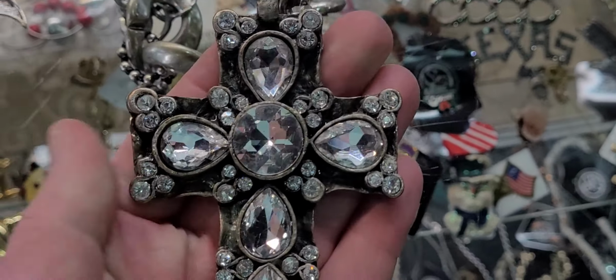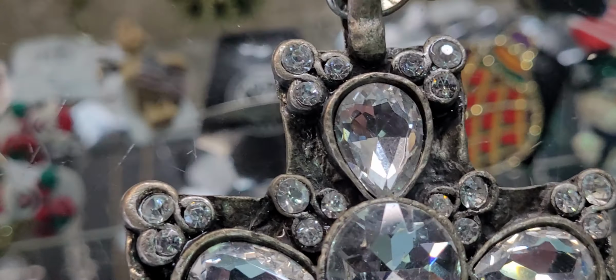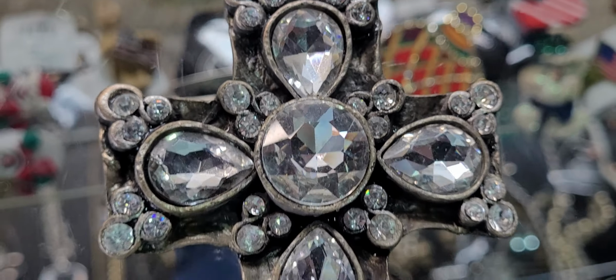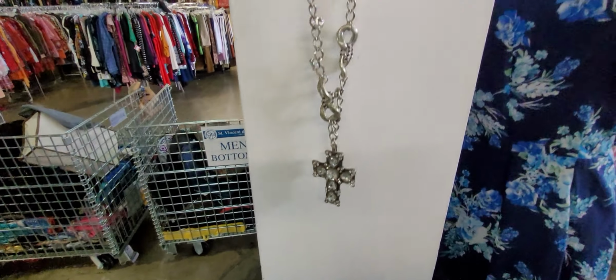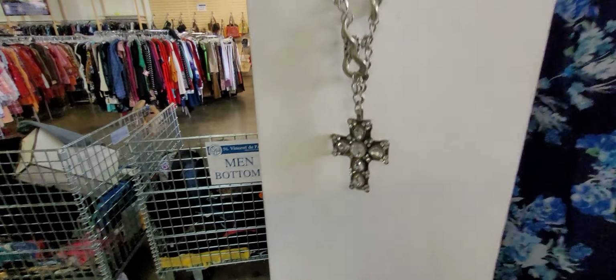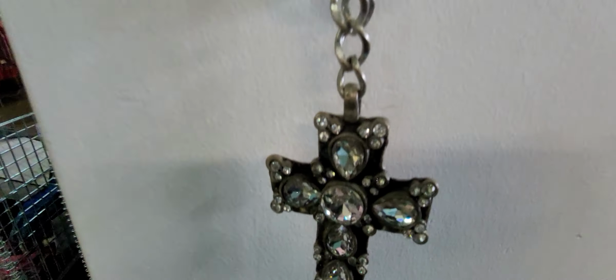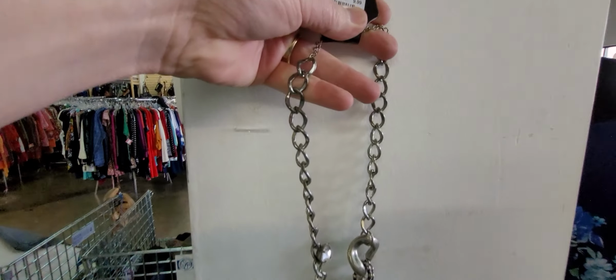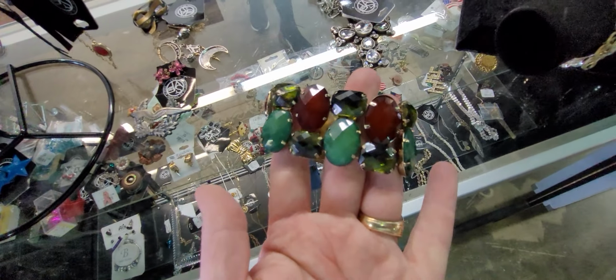Look at the cross. Wow. And that's all glass. That is not acrylic, so we're getting that for sure. I'll take this one right here.